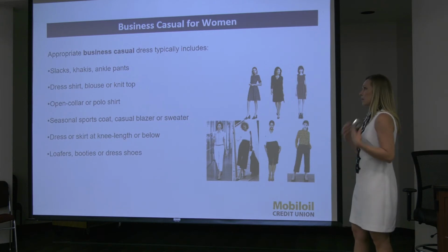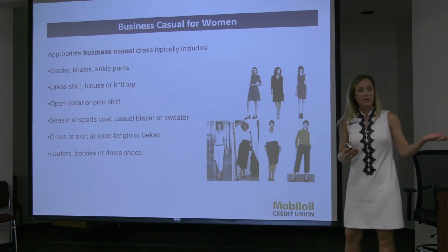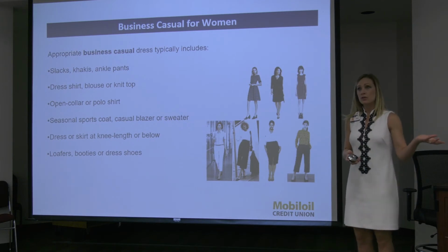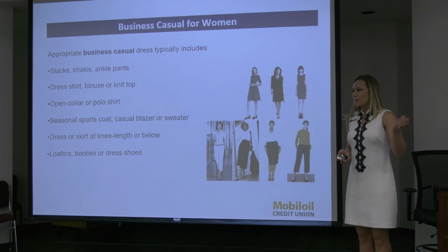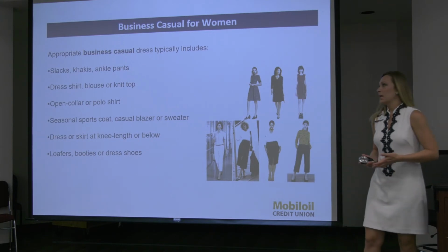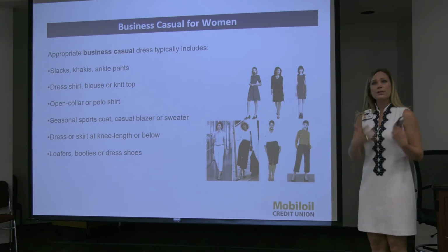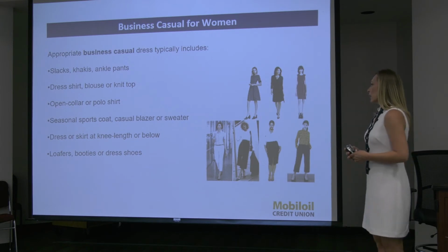So maybe that open collared shirt, a polo style. Sharita's got on a really nice collared shirt today. She's not too dressed up, but she's definitely dressed for her profession, which is good, right? I'm definitely business casual today. So, a sport coat, a casual blazer, a nice sweater, a dress or a skirt at knee length or below.